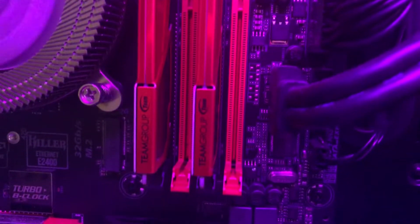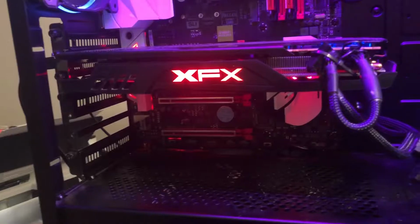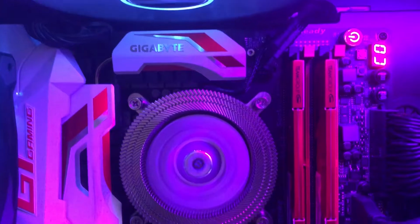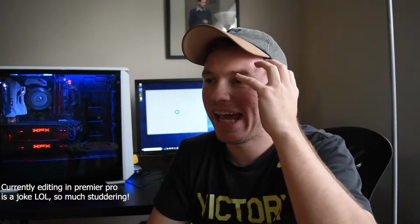8 gigabytes of RAM running at 2400 megahertz. 2 8 gigabyte RX 580s from XFX. A 700 watt gold power supply. And a Gigabyte Z170X Gaming 7 motherboard, along with 2 terabytes of internal hard disk storage running at 7200 RPM. And obviously you can tell that that CPU is totally weak and sucks. It is a dual core 6th gen crappy CPU.